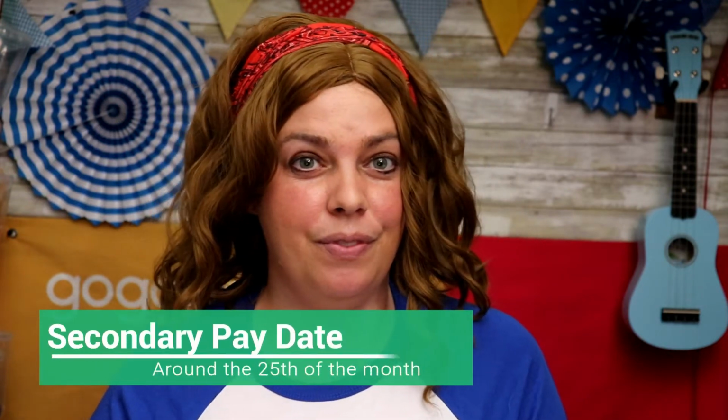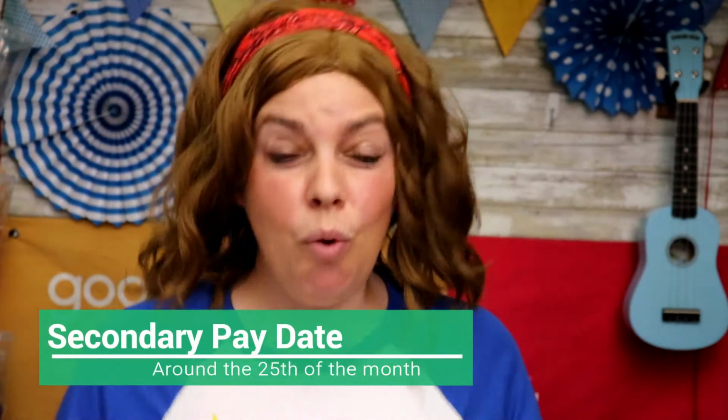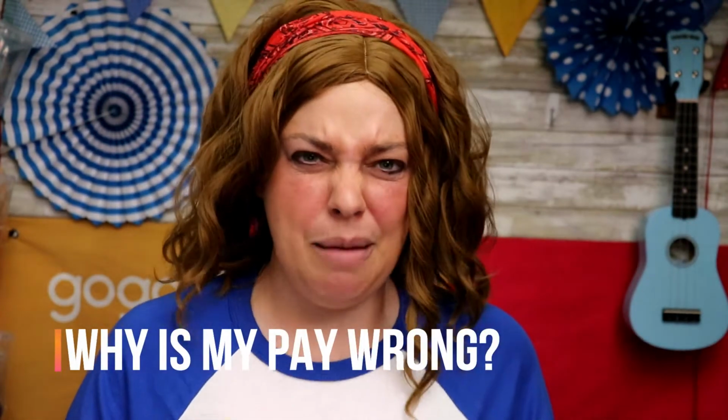If there were any problems with Gogokid's first attempt to make payment to you for the month, or if there were any errors that need to be corrected, Gogokid will attempt to make another payment on the secondary pay date. If you didn't receive payment, you want to make sure that you send a ticket to Gogokid, give them as much detail as possible so that they can figure out what happened. You may also receive a notification from Gogokid if they get a rejection so that you can fix it before the secondary pay date.